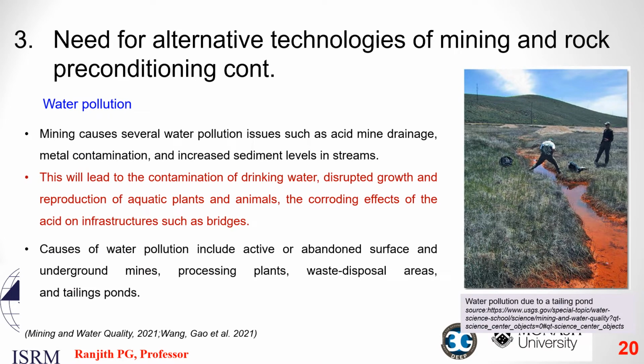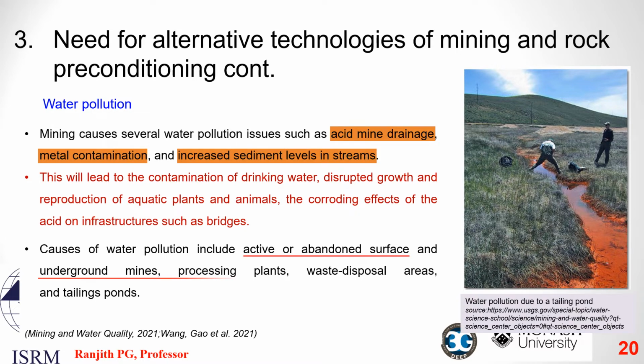In addition, mining causes several water pollution issues such as acid mine drainage, metal contaminations, and increased sediment levels in the streams. These lead to the contamination of drinking water, disrupted growth and reproduction of aquatic plants and animals, and the corroding effects of acid on infrastructures such as bridges. Causes of water pollution due to mining are active or abandoned surface and underground mines, processing plants, wastewater disposal areas, and tailing ponds.